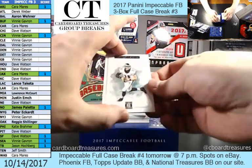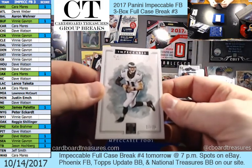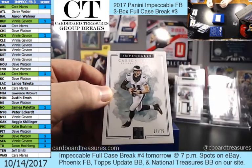Next up, going to the Eagles, Carson Wentz, 27 of 75. That is going to put Katie in the lead with hit number two. There you go, Katie.